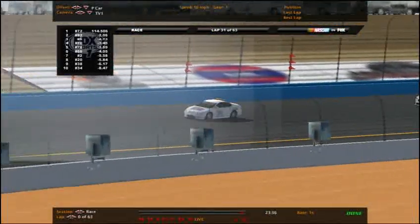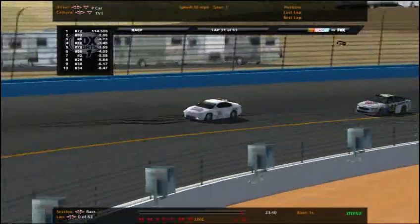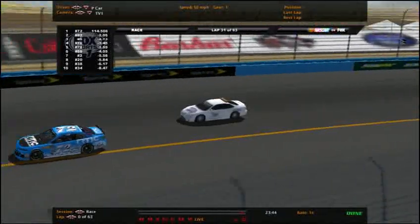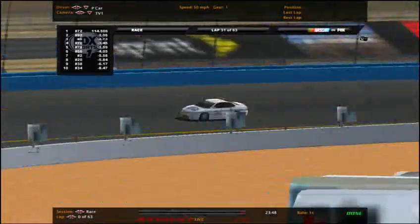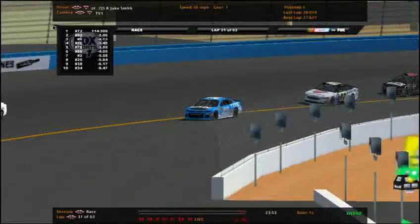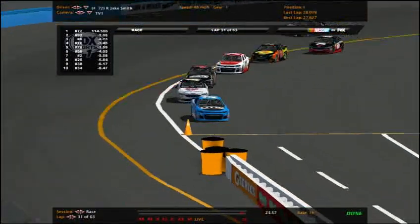72 cars past the pace car. Not too sure what brought out the caution this time, but I'm pretty sure these cars will be coming to pit road. So as things get settled down once again, let's go back and take a look and see what happened.